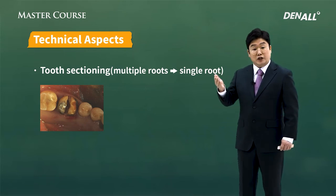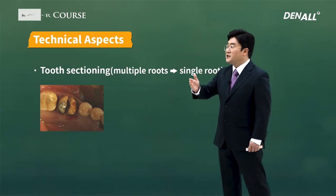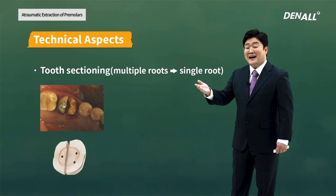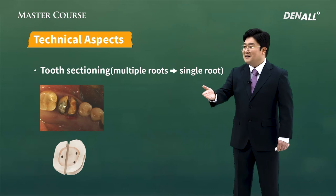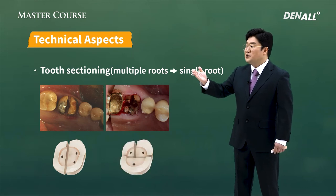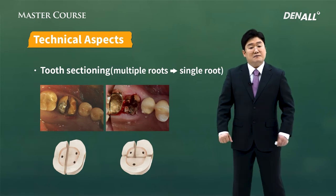Tooth sectioning at times can be recommended. In the case of multiple roots, you do tooth sectioning and make it into a single root or two roots. For a lower molar, the tooth has two roots, so tooth sectioning in the middle is done. In an upper molar, there are three roots, so sectioning is done twice, and the buccomesial, buccodistal, and palatal roots are separately taken out.